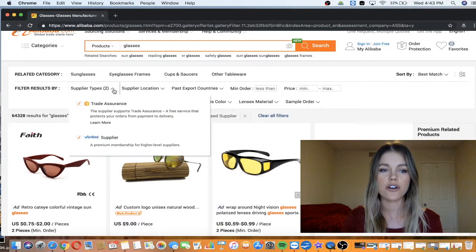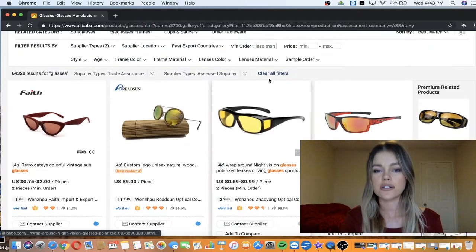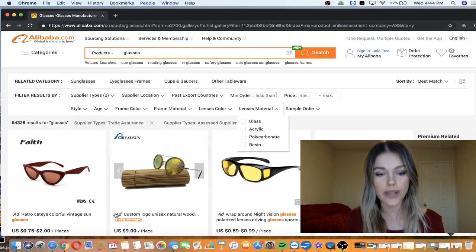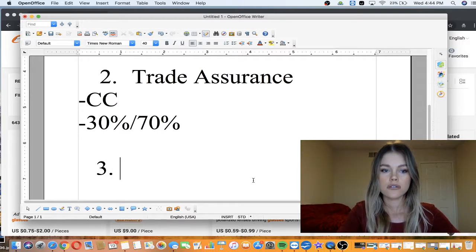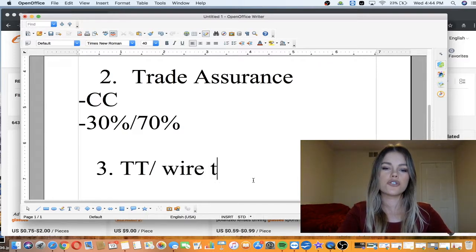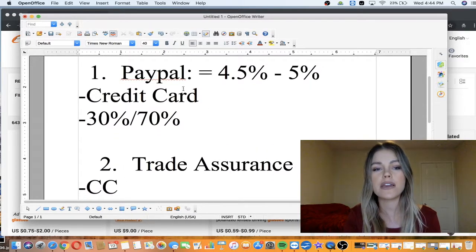And like I said, right here, this is already indicative that they are for trade assurance. So any supplier you look up here that is verified and has trade assurance, when you talk to them and negotiate, they will give you that option. And then the third way, guys, is a little bit different, and that is called TT/wire transfer.